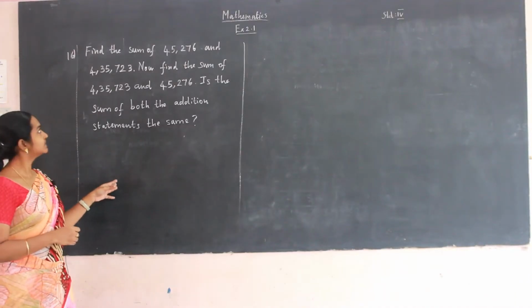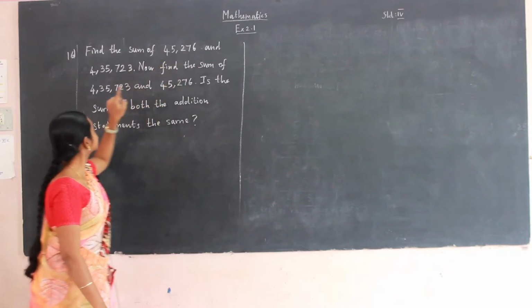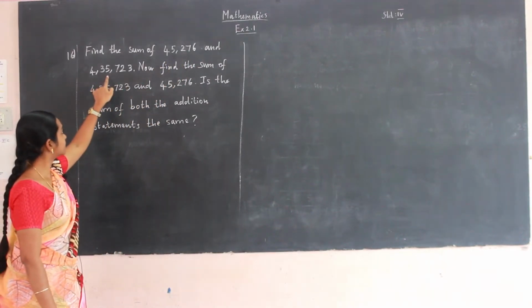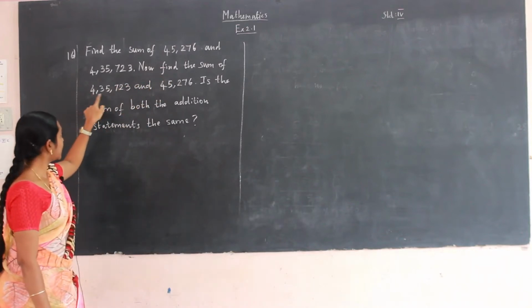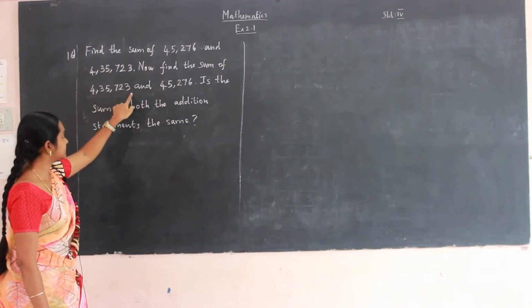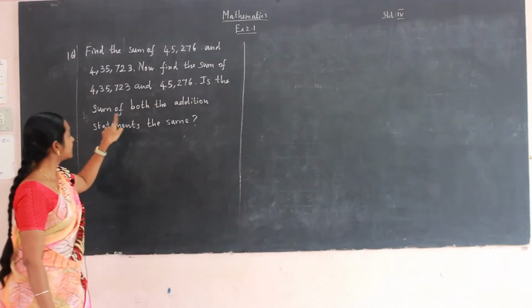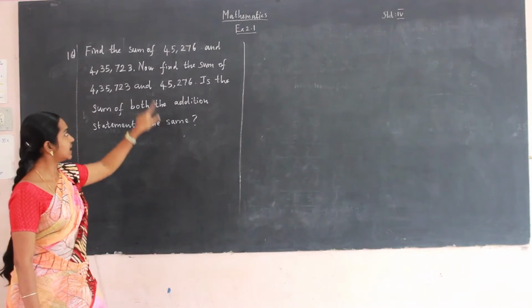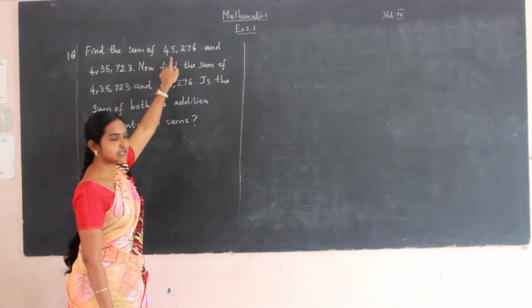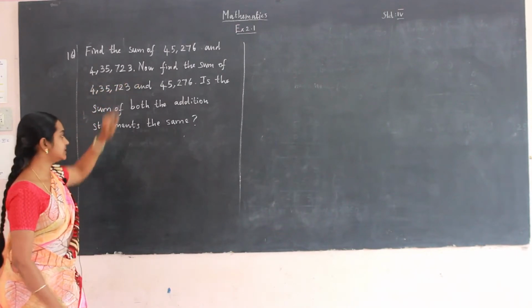The 16th problem is: find the sum of 45,276 and 4,35,723. Now find the sum of 4,35,723 and 45,276. Is the sum of both the addition statements the same? First we have to add 45,276 and 4,35,723.